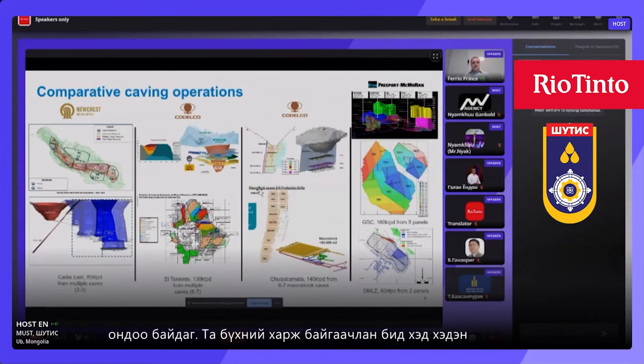But as you can see across the board, we use a couple of tactics. We use cascading levels as we go relatively deeper, and we also place pillars between each of those ore bodies.